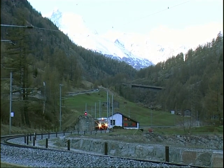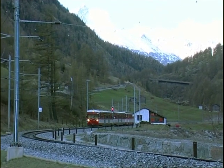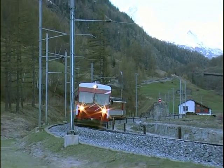We are now just north of Täsch, the limit of all road traffic, as one of the half-hourly shuttles to and from Täsch descends down the steep valley and releases from the section of rack about 600 metres north of the town.